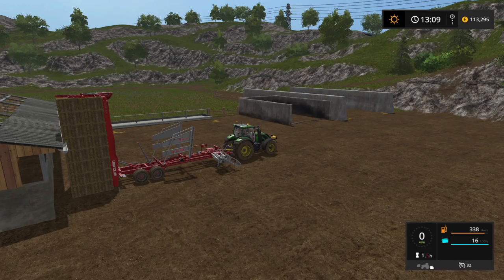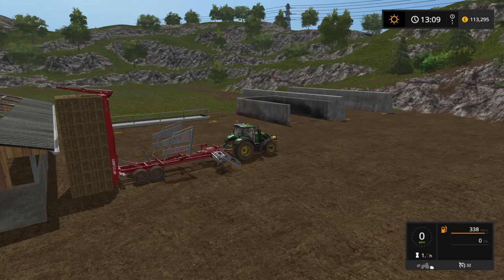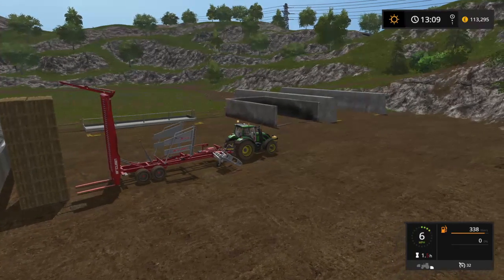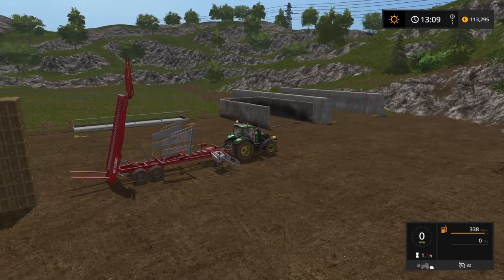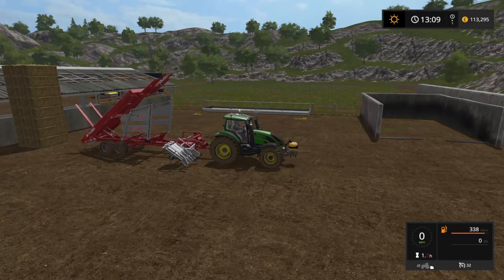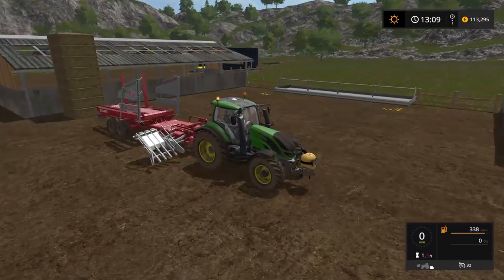Whoa. That's what I was saying about the guttering, look. Let's pull away without taking the entire stack down. So we'll nip back and pick those last 3 up. This thing takes forever to reset itself.